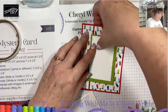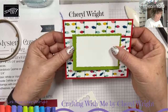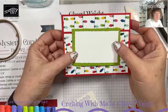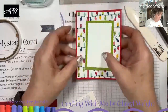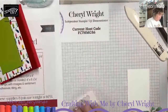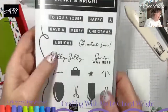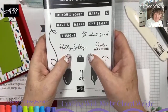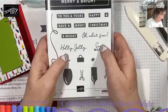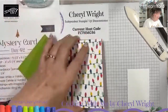If your card is orientated this way, or your pattern, your designer series paper, you can go ahead and go this direction with it as well. And I have one of those to share with you tonight also. So I'm going to go ahead and stamp. Oh, you know what? I decided not to stamp. I remember that now. I am using this set, but I decided to do something different. I know, you're excited.